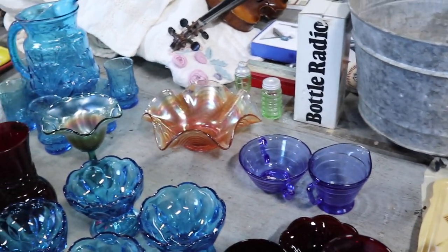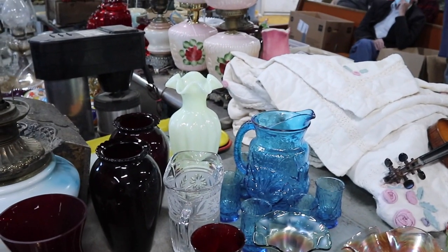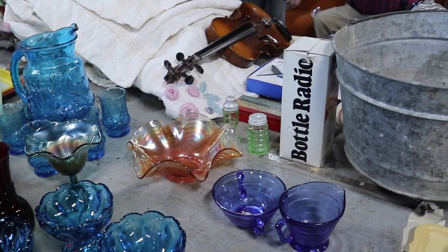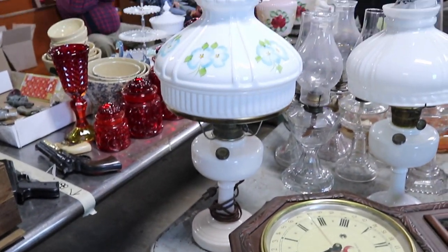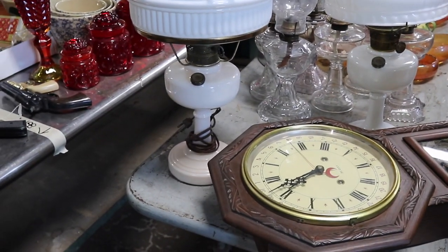A little bit of modern tone. We've got this 70s flower power pitcher next to a Fenton custard glass vase. I'll be looking at that for sure. Got two Aladdin milk glass lamps here. One of them has painting on it that someone may have done after the fact, and the other one is just original the way it is.